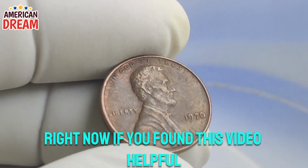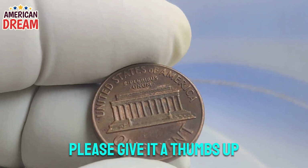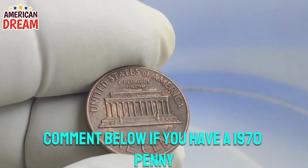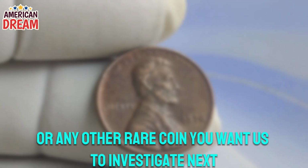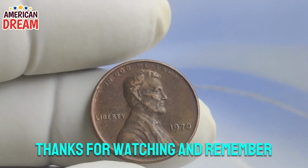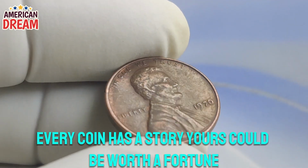Section 7. Keep looking. So the next time you get change from the store or find an old jar of coins in the attic, don't toss that penny aside. Take a second look. It might just be a 1970 Liberty Lincoln cent worth hundreds or even thousands of dollars. The beauty of coin collecting is that hidden treasures are everywhere, and the thrill of discovery is what keeps this hobby alive. Who knows? The next rare find could be in your own pocket right now.